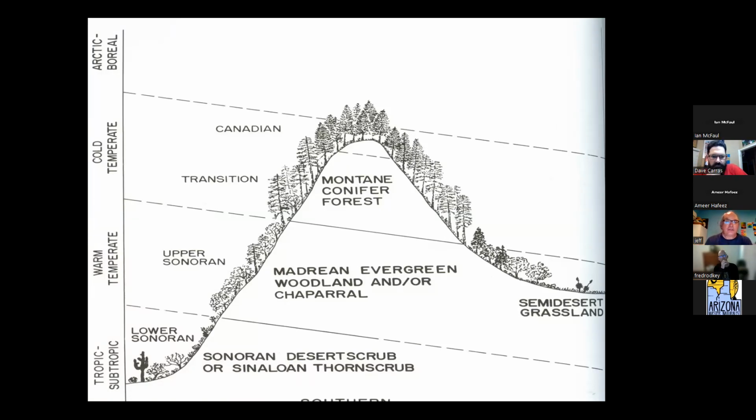So it's really fascinating to be able to do this because you can hit the trail early in the morning when you're in the desert, and you're seeing cactus wrens and curve-billed thrashers and mesquite trees and all that sort of stuff. And then as you're walking up, those things drop out, replaced by other things. And by the time you reach the top, pretty much nothing's the same as where you started.